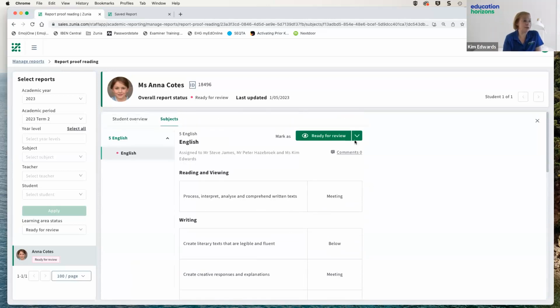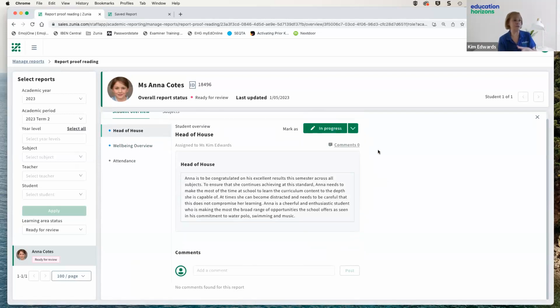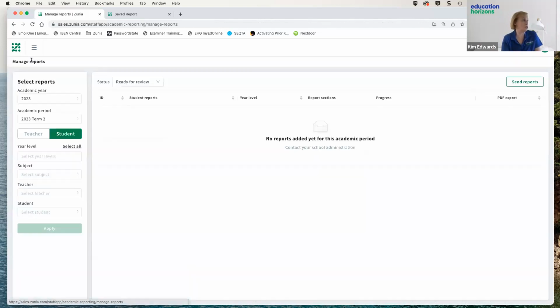Yes, I'm happy with that. And then I can mark that as complete, done, proofed, etc. And then if I want, I can come and look at where they're currently up to. So this, the teacher has not yet marked ready for review. So the key thing with academic reports is that they can be managed in parallel, not in sequence.